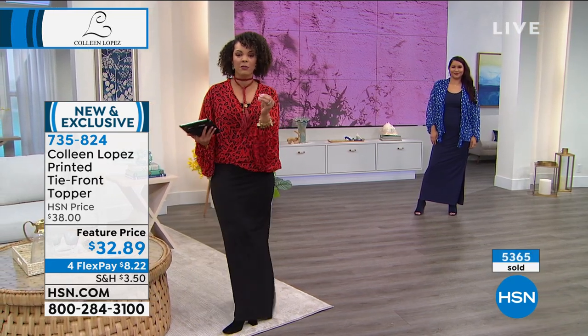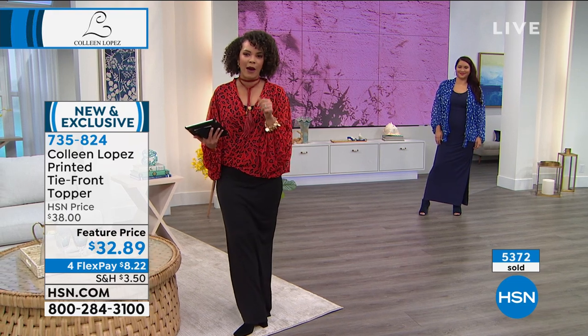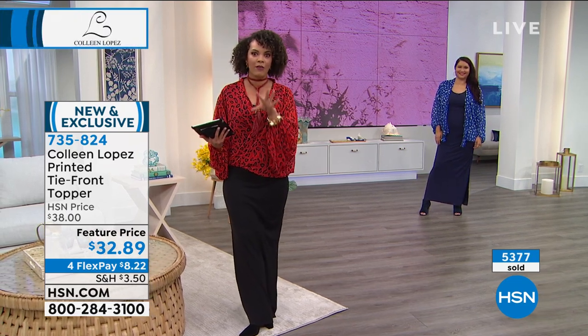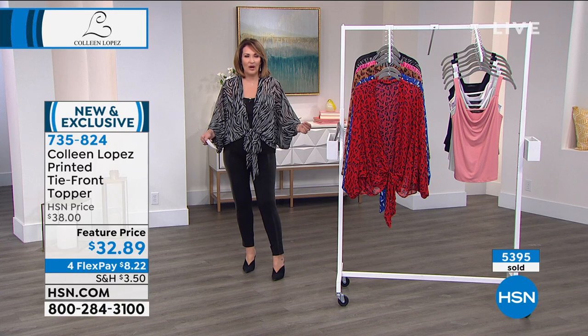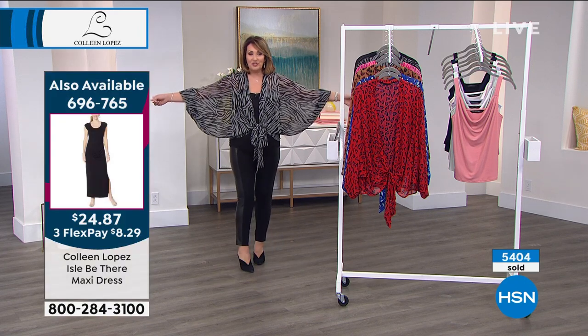That's what I shop for, Colleen. I shop for something, I'm like, okay, how many different ways can I wear this? And that's when you get the most bang for your buck. And this is definitely one of those toppers. I agree with you. I think the same way. I like we all do, right? You want double, triple duty. And this will be that.